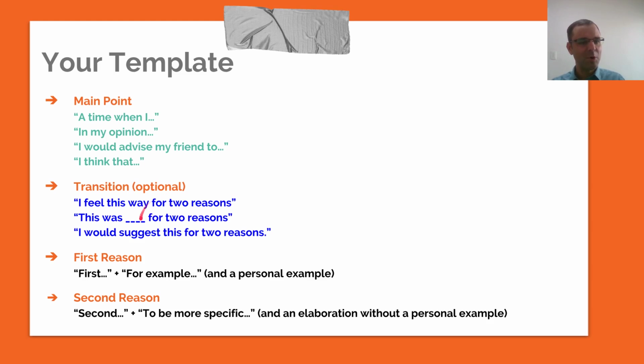Follow up that main point with a transitional sentence. I feel this way for 2 reasons is a classic. Or you could say this was, fill in the blank, for 2 reasons. This one's best for the pure experience style. So you're going to say this was memorable for 2 reasons. This was important to me for 2 reasons. This was really happy for 2 reasons. I think you get the point. Or you could say, I would suggest this for 2 reasons. That's obviously used for the giving advice style.